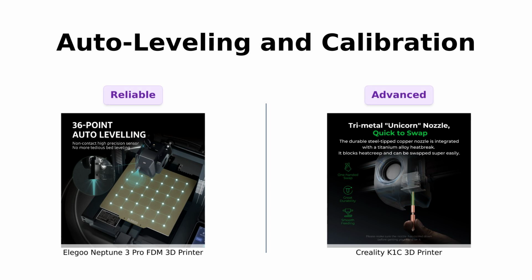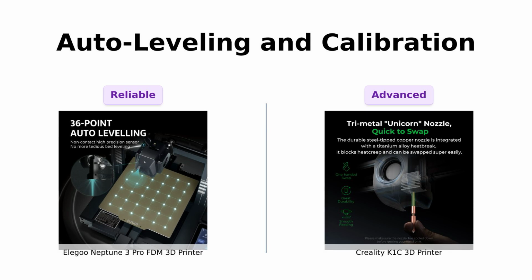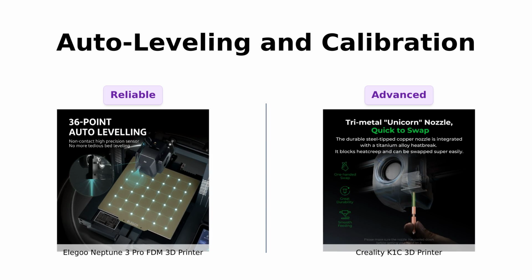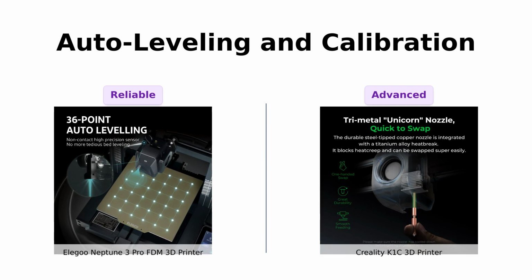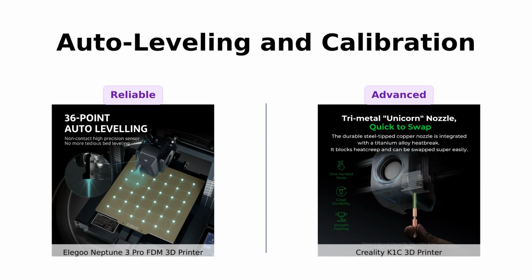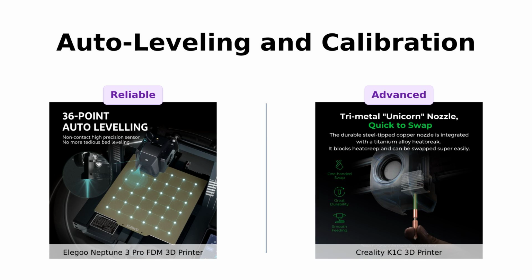Let's move on to auto-leveling and calibration. The Neptune 3 Pro uses a non-contact high-precision sensor to automatically scan and adjust the Z-axis height, which is like having a personal assistant who never complains. The K1C, though, takes it up a notch with hands-free auto-calibration and dynamic balancing. One tap, and it's ready to go. It's like having a robot butler who also makes you a perfect cup of coffee every morning. Reviewers have praised both systems, but the K1C's hands-free feature is particularly lauded.